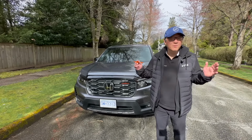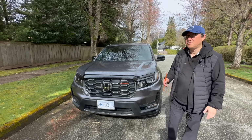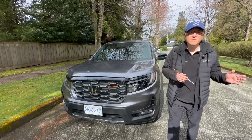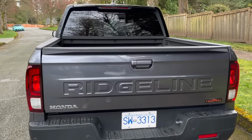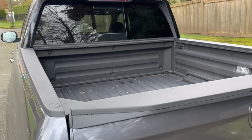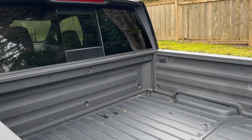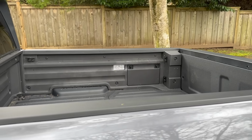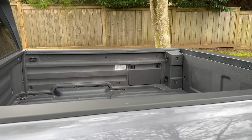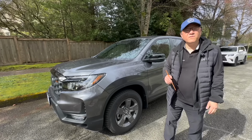Welcome back. So I'm going to talk about 8 key differences between car-based trucks and body on the frame trucks. But right off the bat, I want to say that if a vehicle has an actual pickup bed in the back, like this Ridgeline, then by definition, it is still a truck. You might argue that it is not a real truck because it doesn't have a frame. Well, that could be argued either way. So let me explain to you some of the differences, and you can decide for yourself which type of truck is best for you.